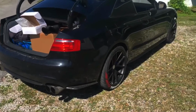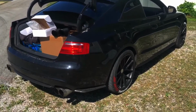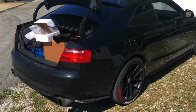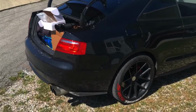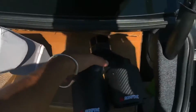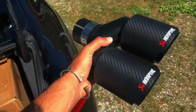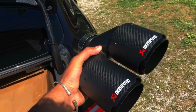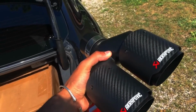Today I have a really exciting day. I just finally received my new exhaust tips. They were supposed to arrive in July and they actually just came now in the mail. So let me show them to you. I paid about $140 for those. They came obviously from China.